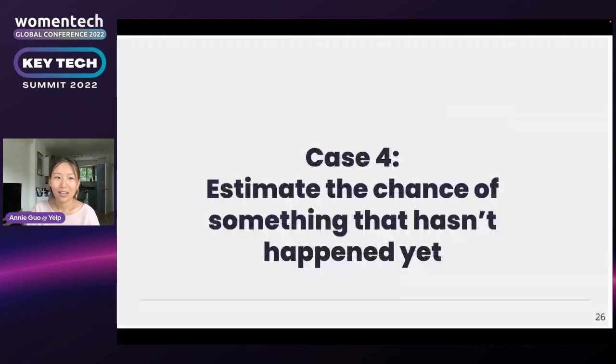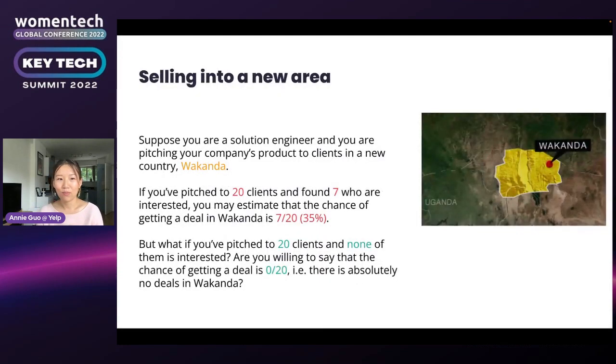All right. That will take us to the last rule that we'll cover today. This is how we can estimate the probability of something that hasn't happened yet. Imagine that you are a solution engineer and you're pitching your company's product to new clients in a country called Wakanda, which you haven't been to before.